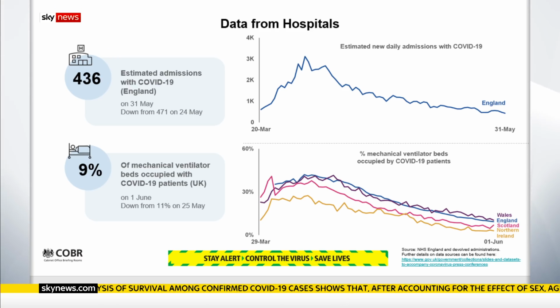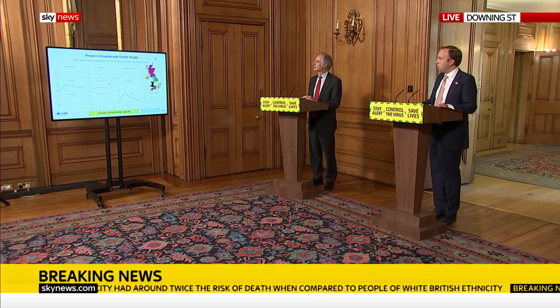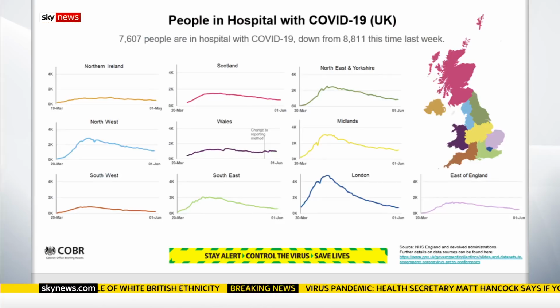Again, as yesterday, the proportion of mechanical ventilated beds that are occupied by patients with coronavirus remains at 9%. Next slide, please. Thank you. Just like yesterday, the number of people in hospital continues to fall. 7,607 are now in hospital with coronavirus, and that is broadly falling in each part of the country, but for a little bit of day-to-day movement in some of the areas. For instance, as you can see right at the end of the chart for the North East and Yorkshire, but we keep that very closely under review, but the overriding trend, as you can see, is downwards.